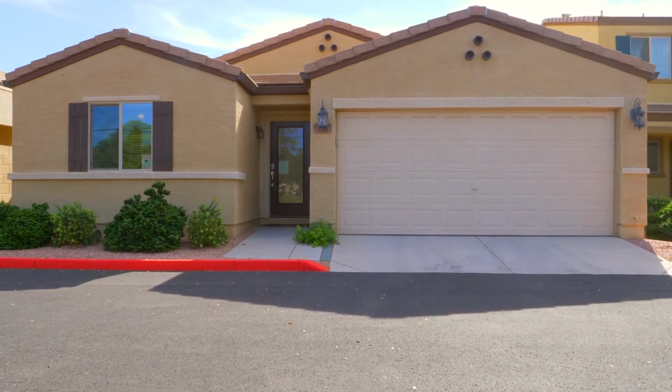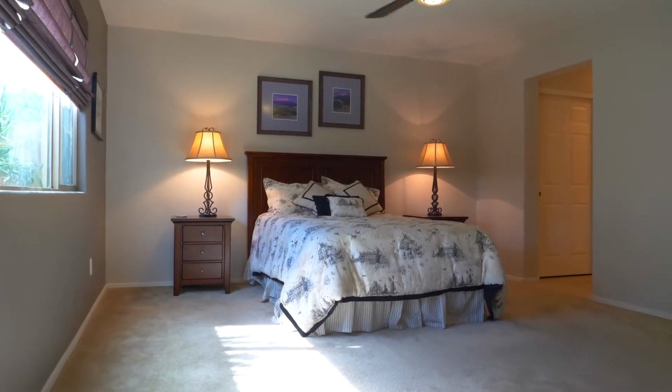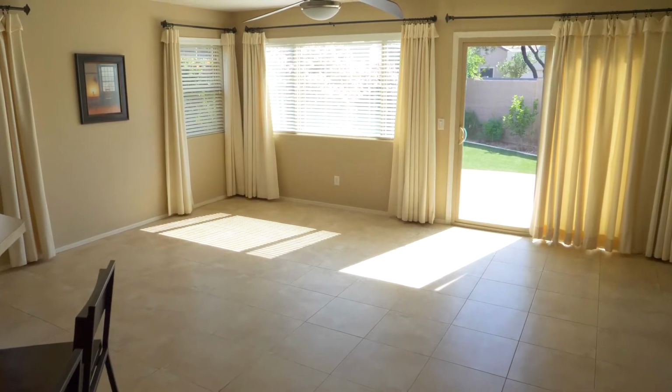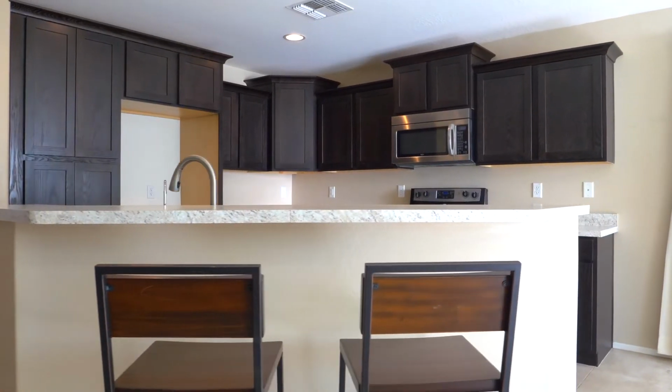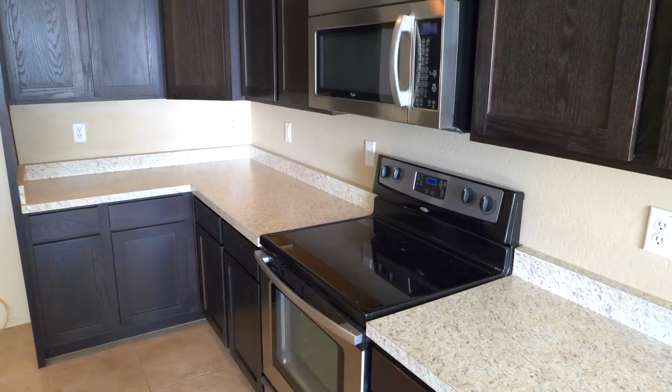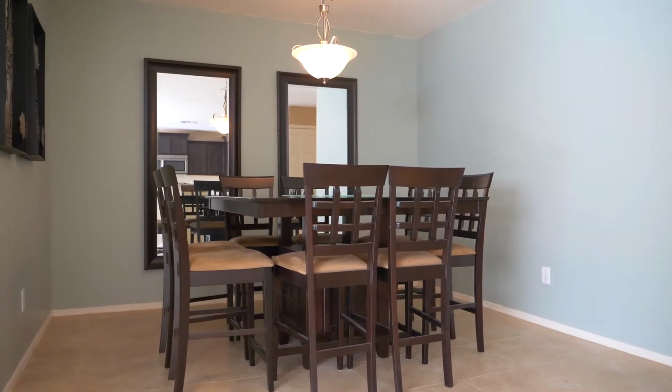This beautiful low-maintenance home has 3 bedrooms with a split floor plan and 2 bathrooms. There's an open great room with upgraded kitchen cabinets and plenty of counter space with a breakfast bar and a designated dining area. There are upgraded window treatments and tile in all of the high traffic areas.